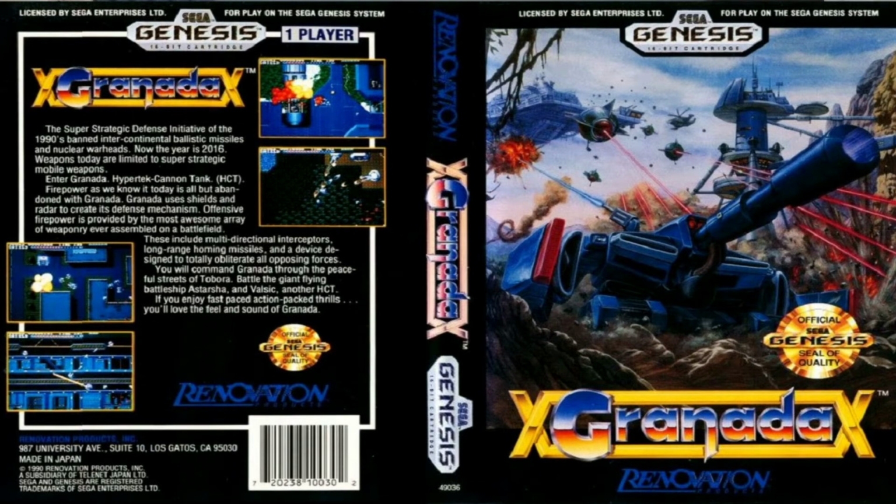So, Granada, one of the more rare titles. Again, Renovation. We've had a few Renovation titles here: Arcus Odyssey, Gaiares, and two Victokais. And then here's Granada. Again, it's somewhere else, but there's cart and case, but I do have the manual. Believe it or not, Granada is one of the best tank shooters, and it's one of the best ones on the Genesis. It's a great game. It's a lot of fun.